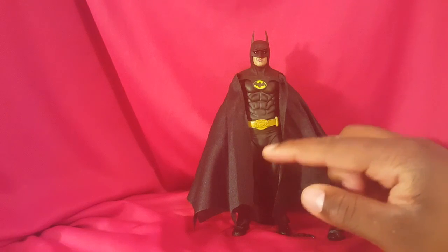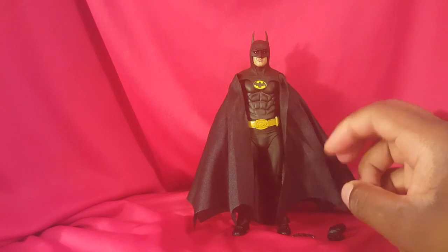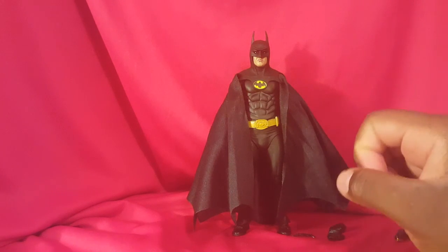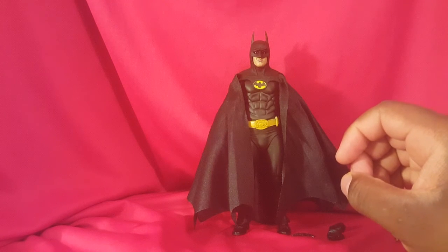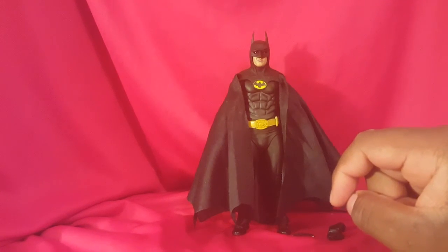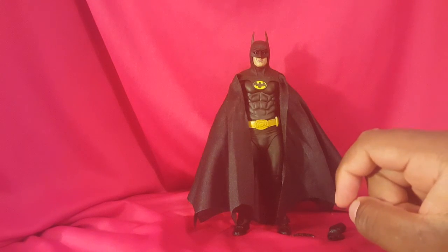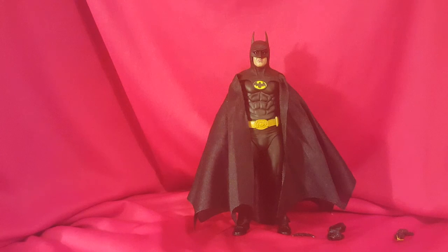And it's like, wow. I mean, man, this is a figure that I wanted for a very long time. I know you guys might be tired of listening to me say that, but if you're a collector, then you totally understand where I'm coming from. To want to get a figure for so long and finally getting your hands on it, and it's even more amazing than what you imagined it would be.